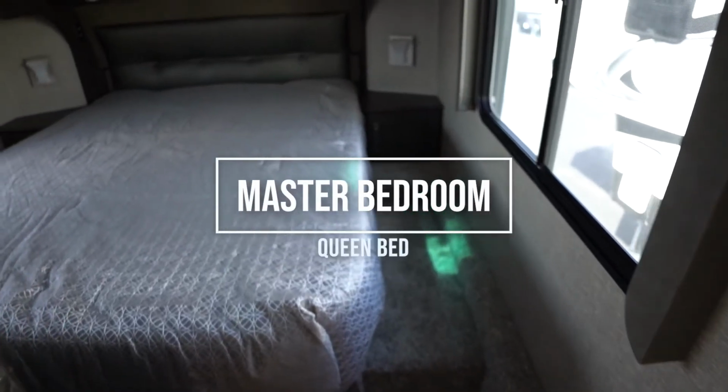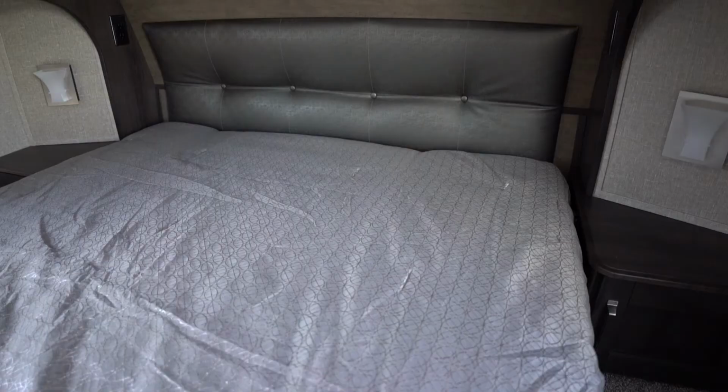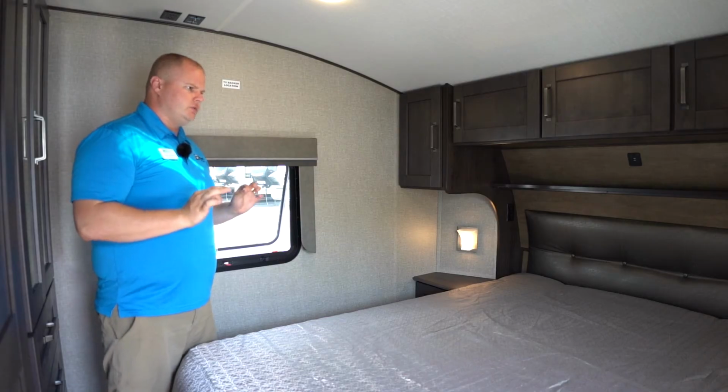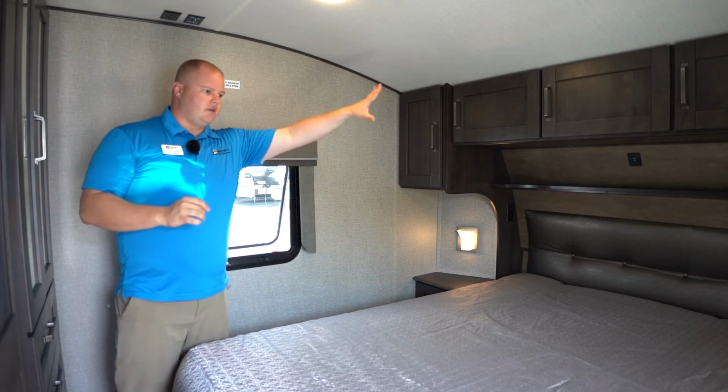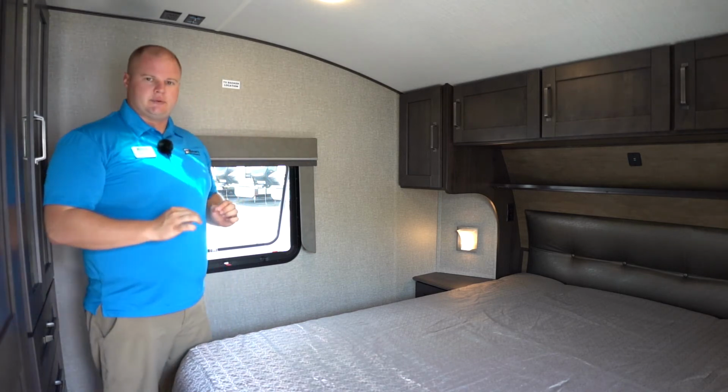So the master bedroom in this coach is pretty nice. I have a good size queen bed. I really like the aesthetic in here. I like the sconces on the wall. It's a nice hotel room feel, really, really classy. There's storage above the bed, below the bed, behind me over here. There's just a lot to work with in this bedroom.